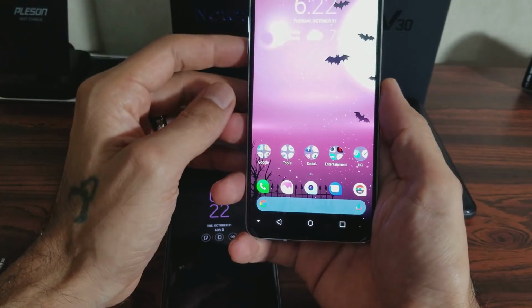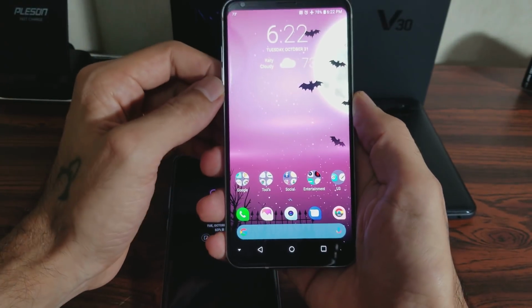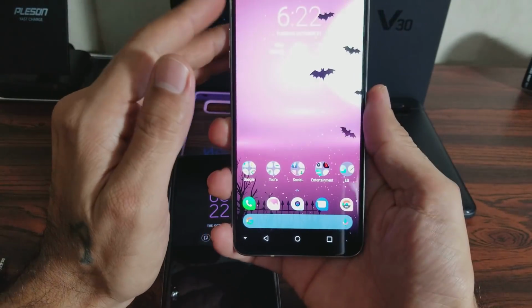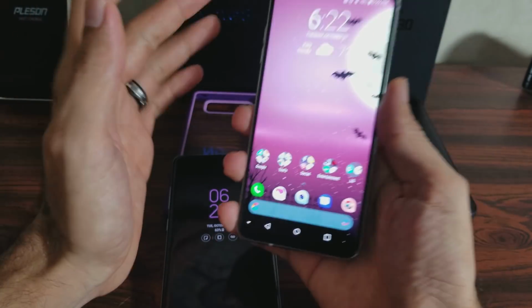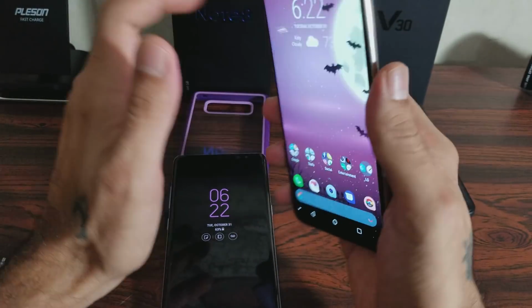4 GB of RAM is more than enough to keep up with the Note 8, and that has 6 GB of RAM. Battery life, like I said, it's got a 3,300 milliamp battery, and you could get a full day and a half depending on usage. I've gotten a day and a half on it, and it's really nice. It keeps up with the Note 8 just fine. You wouldn't have any issues there.